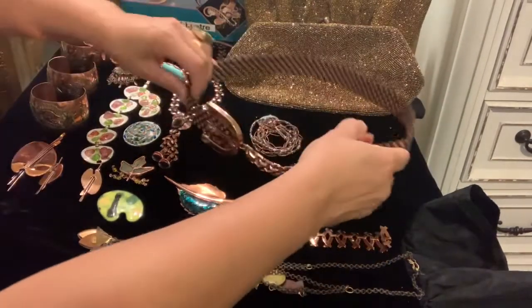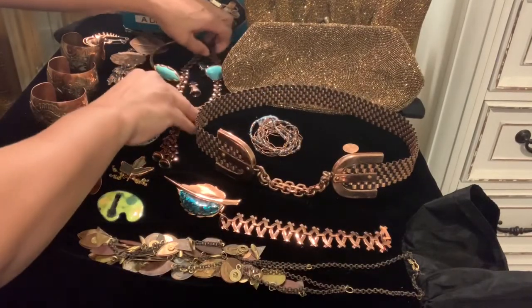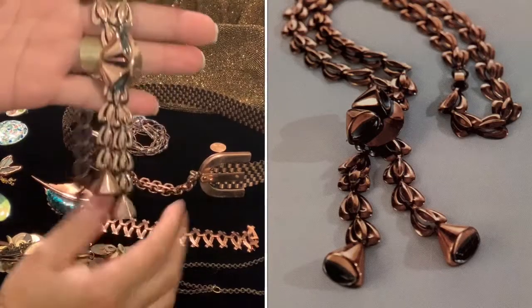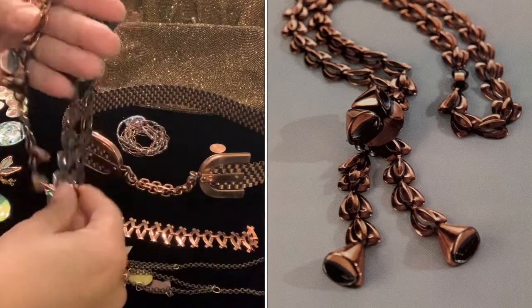This piece right here is a fabulous piece. This is in the book, and this is an unsigned copper piece, and the book even states that it's unsigned. I'm going to show you a picture of it.